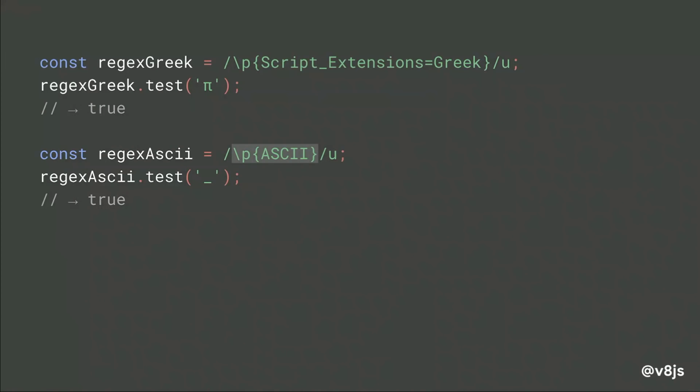It also helps with some more common tasks, such as matching ASCII characters, for example. You could just spell out the ASCII range from code point 0 to 7F yourself, but why would you bother when you can just refer to it by name like this? It's easier, and your regular expression instantly becomes more readable and more maintainable.